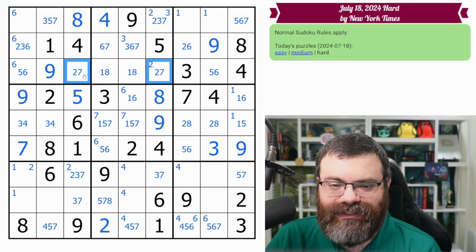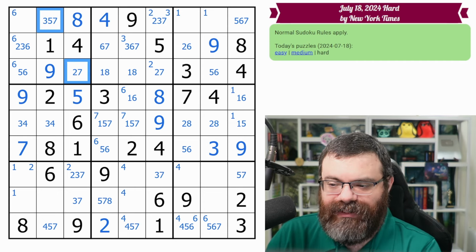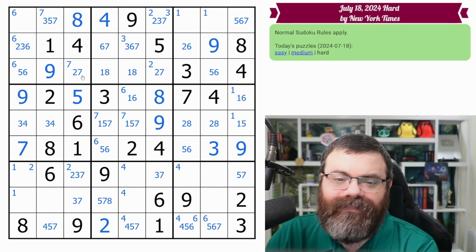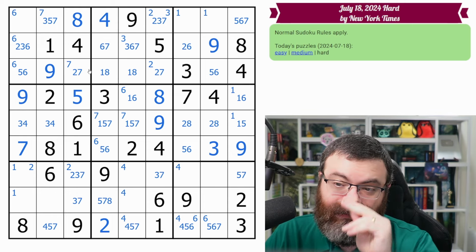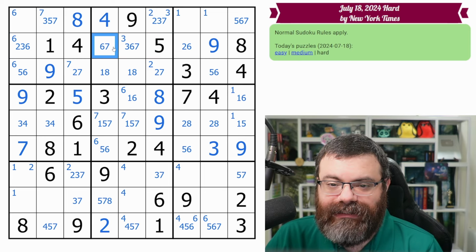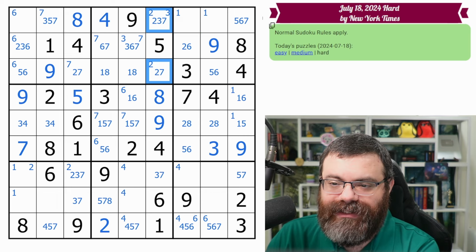So we got the 1-8, we got the 2-7. These are 5 6. So that does mean 7's in one of these two cells. There we go. So these can't be 7, right? So where's 7 in this row? It's in one of these two. And that claims the box. So that removes 7 from these two cells here.